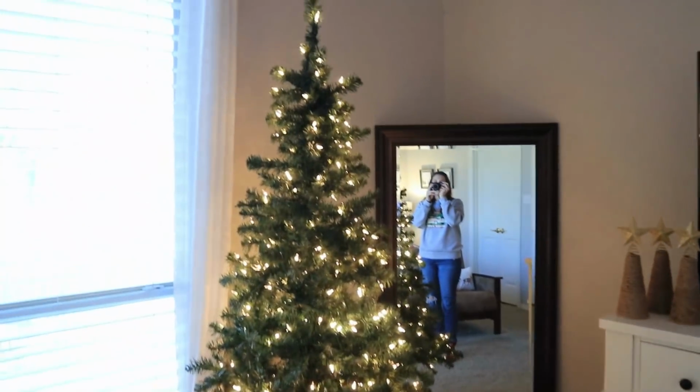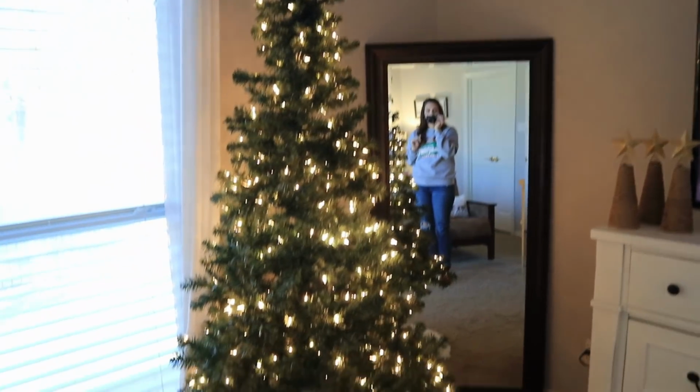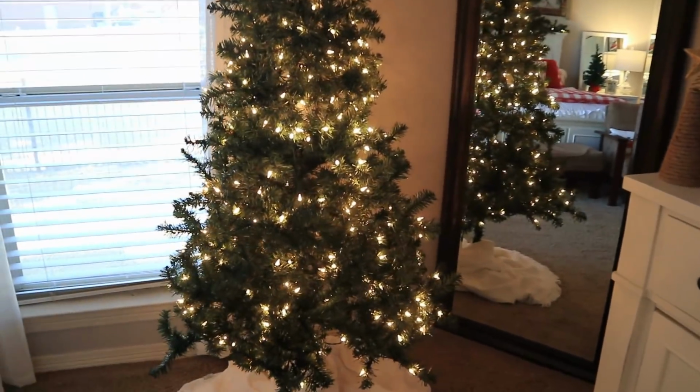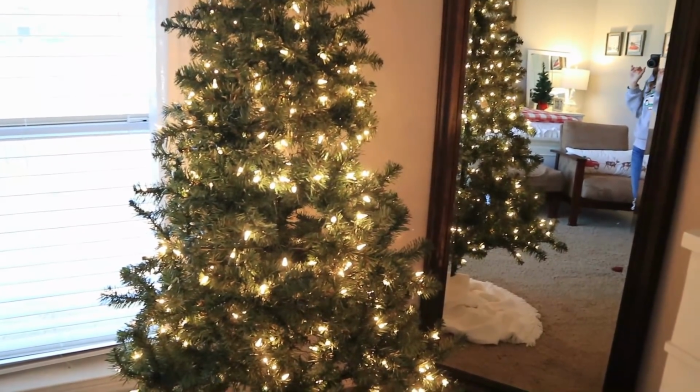I kept it pretty simple, although I'm thinking about putting a red bow at the top, because you guys know I love that red bow. And that's pretty much it. Maybe next year we might do ornaments, we might not, I'm not sure. I really do love just a tree with lights without anything on it.